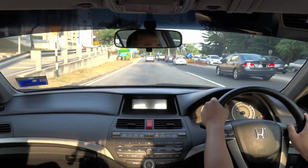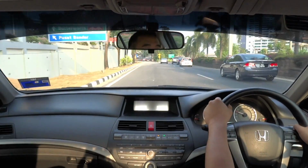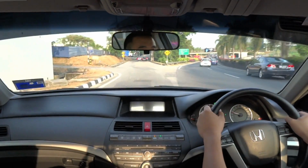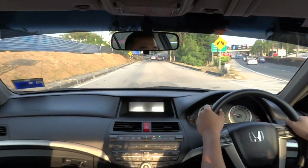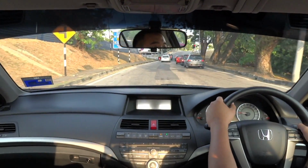Interior-wise, the dashboard is full of buttons, but once you get to know the layout better, it is quite easy to use. Personally, I prefer a setup like this rather than one where everything is controlled using a screen.